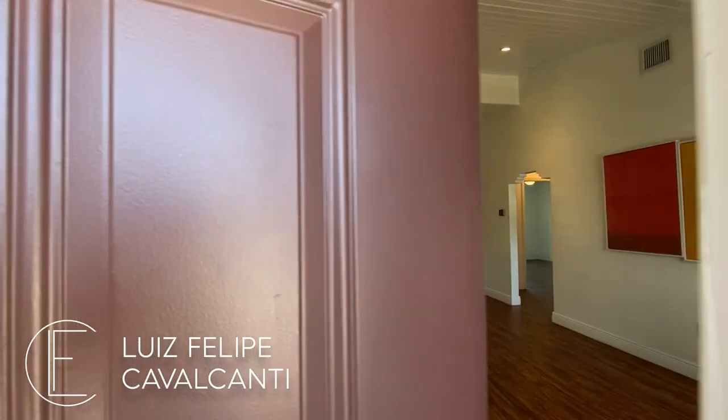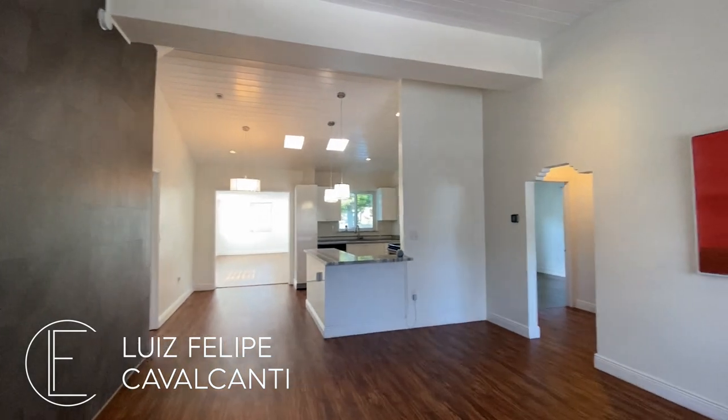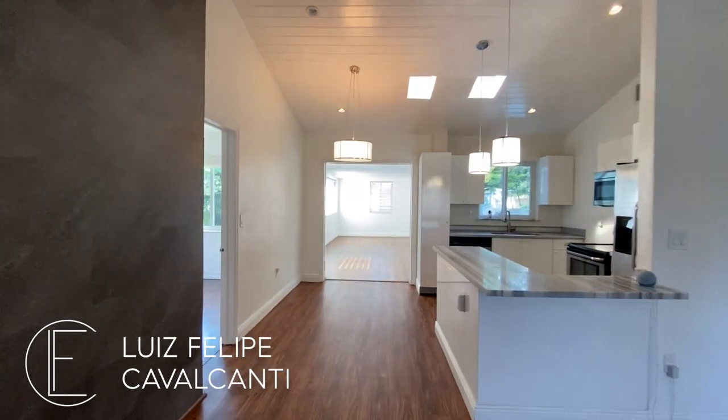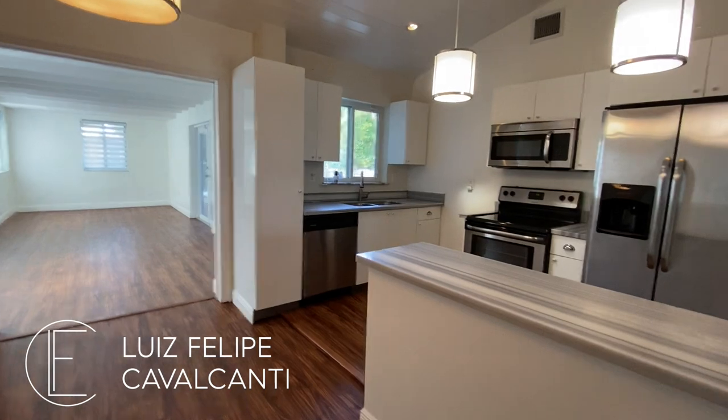Welcome to 65 Northwest 116th Street in Miami. This is a three-bedroom, two-bath home constructed in 1950 and completely renovated between 2015 and 2022. Note the vaulted ceilings and lighting upgrades.